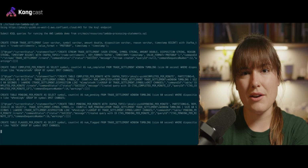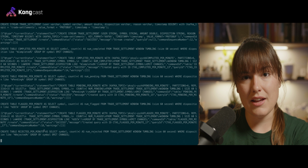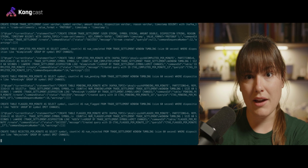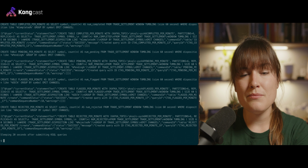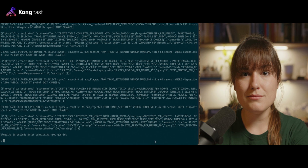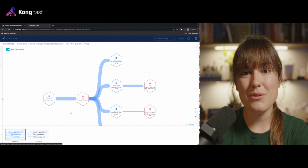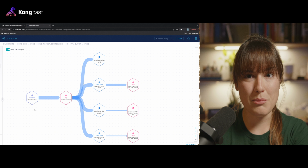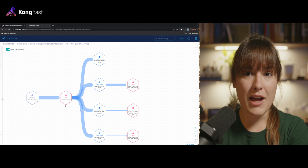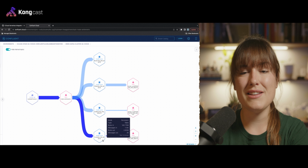So we have a couple queries that are basically going to distinguish the different statuses that we're getting back from the topic after the Lambda writes it back into Kafka. And we're going to conduct some windowed analysis on top of those. And then once we've executed those queries, we see a second stream within our stream lineage tool. And you can see here that we have our Lambda producer writing that data to a Kafka topic. And from there, we're splitting those out into separate topics and then conducting a windowed analysis on top of that.